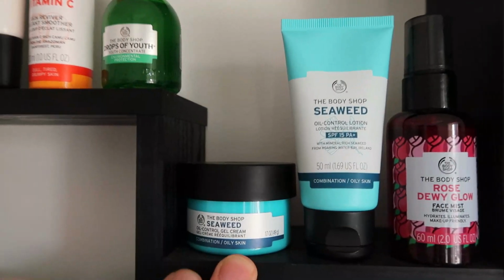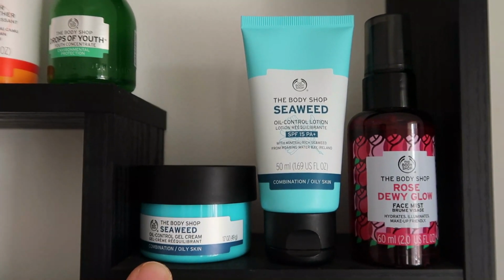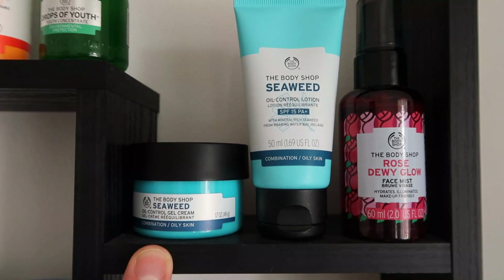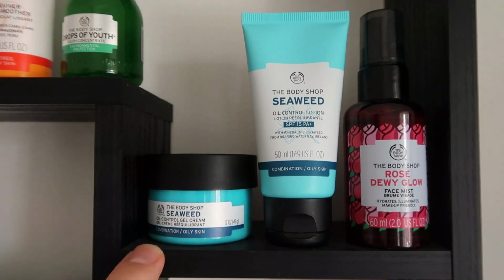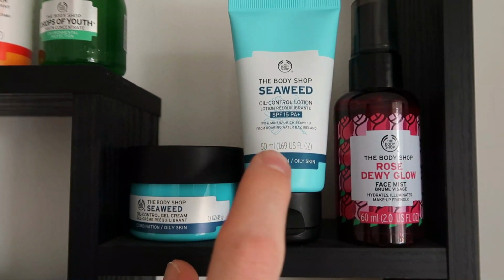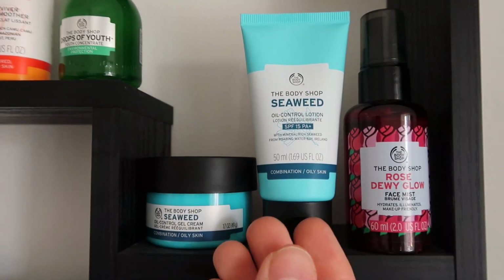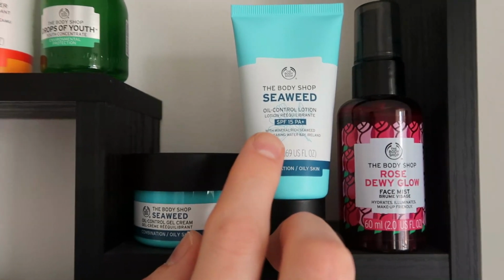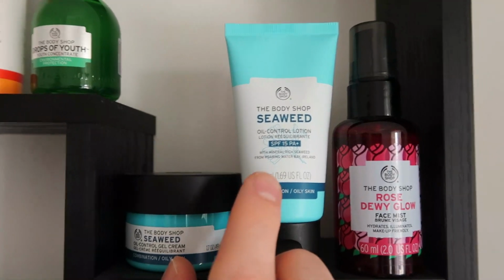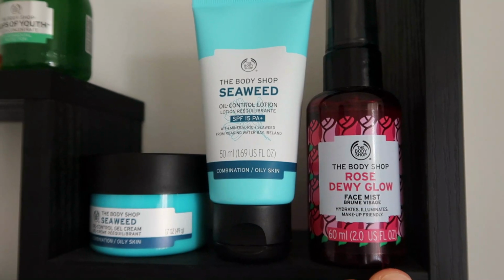Then moving down here, we have the Seaweed Oil Control Gel Cream. You guys know that I have combination skin, so I'm absolutely obsessed with gel consistency, really lightweight moisturizers, and definitely suited for combination and oily skin. We then also have the Seaweed Oil Control lotion version, which is a thinner consistency, which has an SPF 15. Obviously I always apply a separate SPF on top anyway. Then we also have the Rose Dewy Glow Face Mist, because you guys know as well that I absolutely love my face mist.